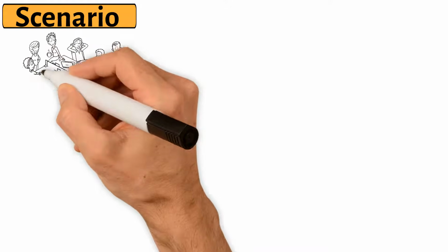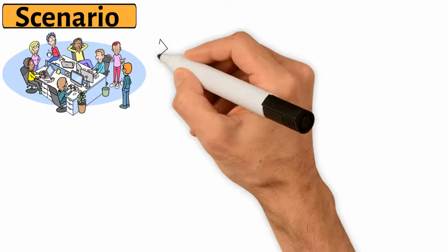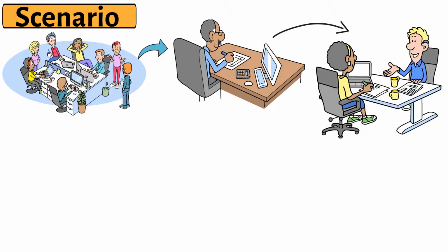Here's the scenario. You're part of a team in a new project, and you have to assign roles to members of the team. One member of the team is scheduled to make a presentation to the client's senior manager, but your supervisor has requested her help on another urgent task. What would you do? Here are the options.